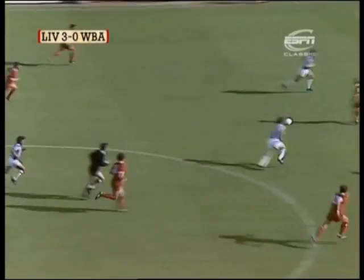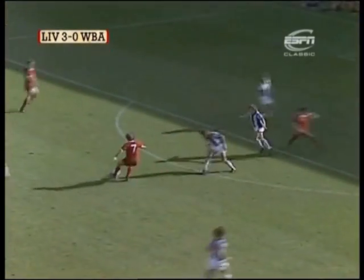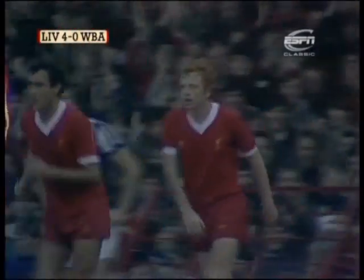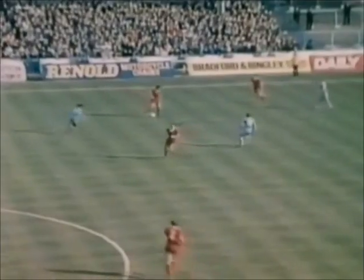Cohen. Fairclough. McDermott. Dalglish. Fairclough could well be number 4, and is. Well, there was no easing up there. If West Brom thought that... Kennedy back to Cohen.